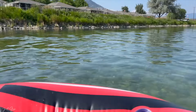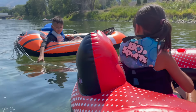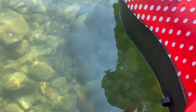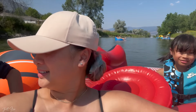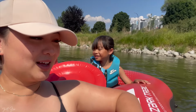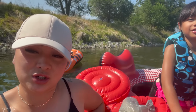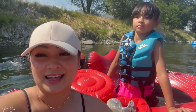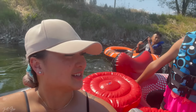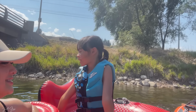There's the entrance. Yes. Look at how clear the water is. Hello. Here we go, we're all really close together. Are you gonna go in? I'll hold on to the rope. So you pretty much just float all the way to the end of Skaha Lake. And yeah, like I said, it's about 6 kilometers all the way from the top to the bottom. Are you gonna go?